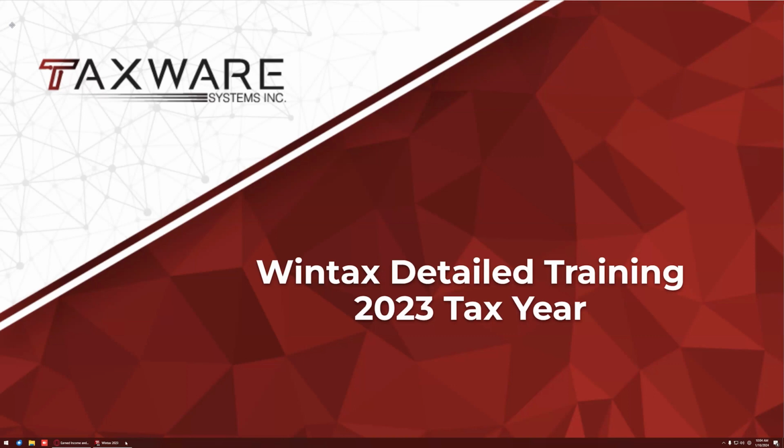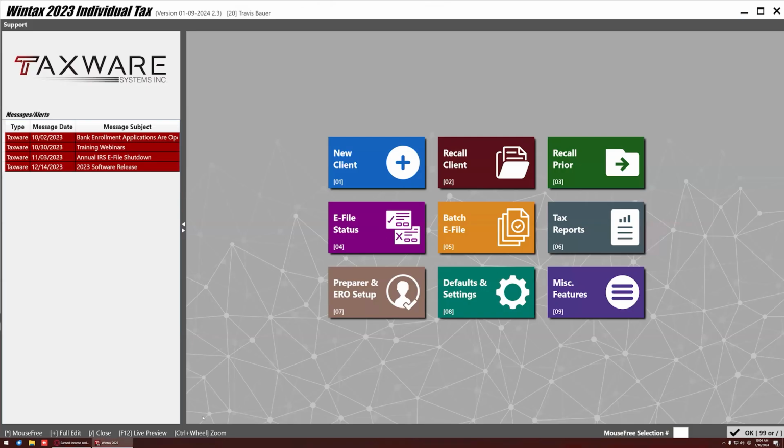Okay, so once you launch your Wintax program, this is what you're going to be presented with. This is our main screen. In here, there's a couple of things that we want to point out. So the number one is on the left side. This is the messages and alerts. These are very important messages. As you can see, they're red, so they're kind of screaming at you to take a look at them. These are messages we get from the IRS or something crucial that we need to report to someone.